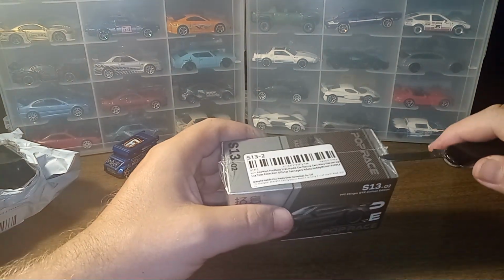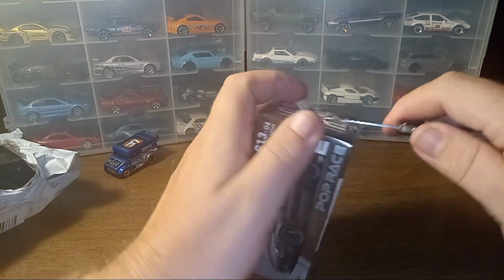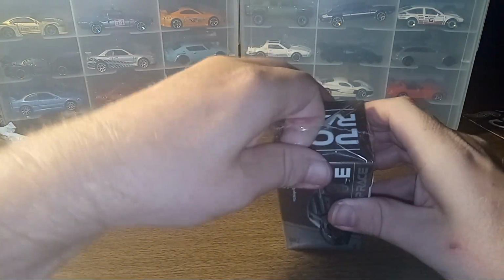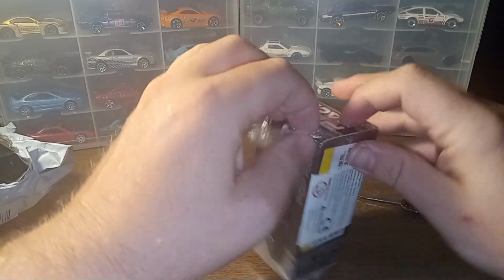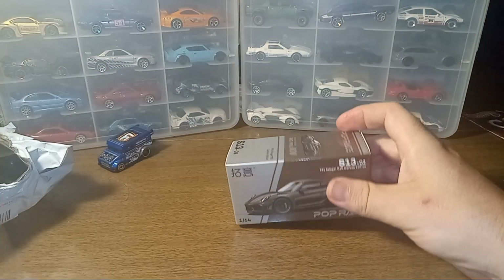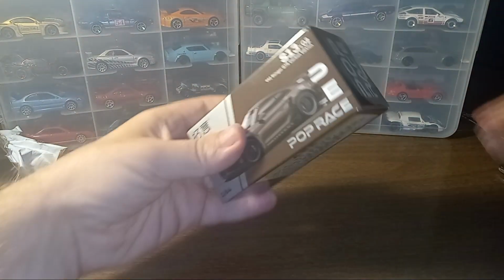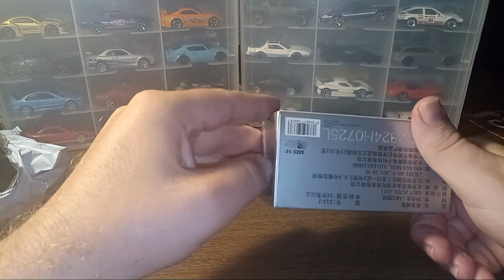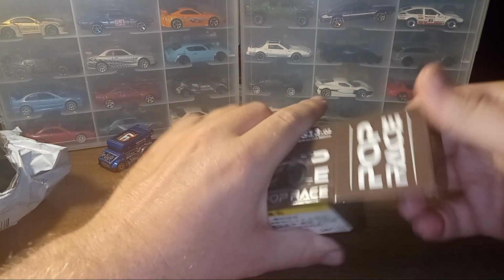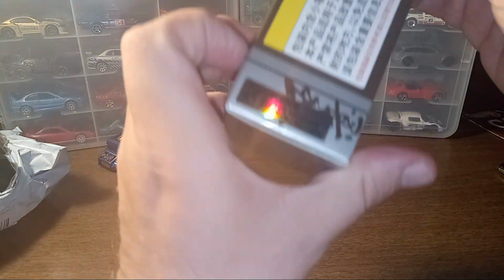Let's go ahead and take a look at this. I got this at a pretty decent price. There was a sale going on at the time when I purchased this. I got it for $12, basically. All right, let's see, where do I open this bad boy up? Okay, here we go. The Mini Car Collection.